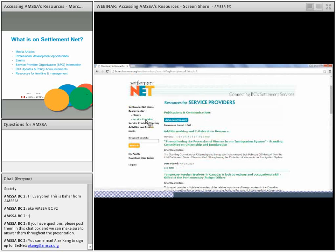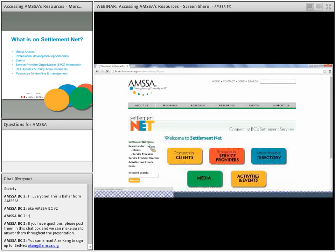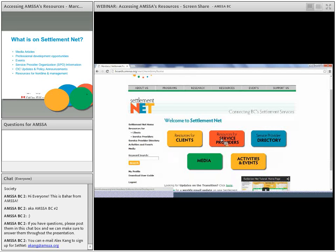So this is all of the more recent staff resources, settlement provider resources. One more thing that I'd like to point out, again, I'll start from the beginning, going back to SettlementNet Home. Most of what I've shown you have been resources for service providers, but you're welcome to explore some of these other categories as well.